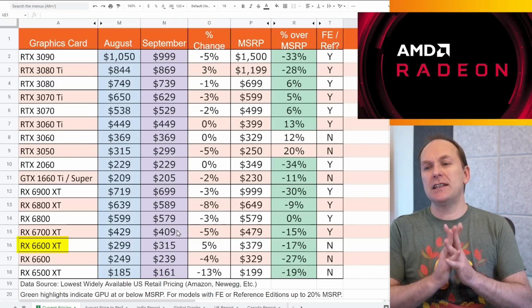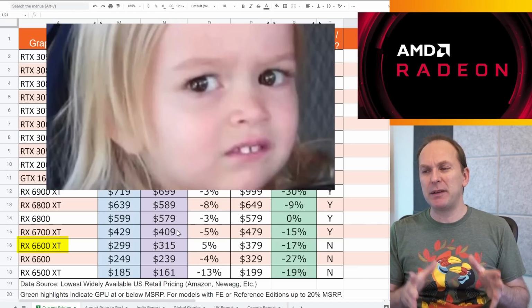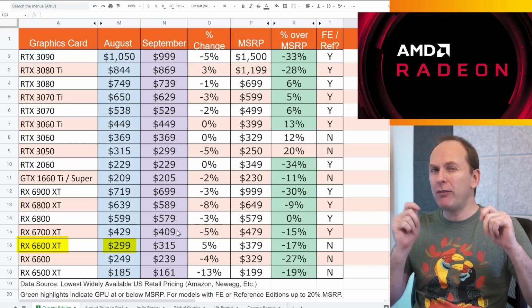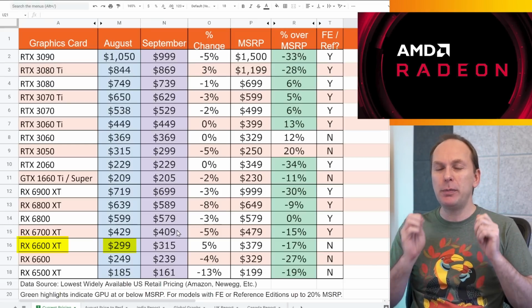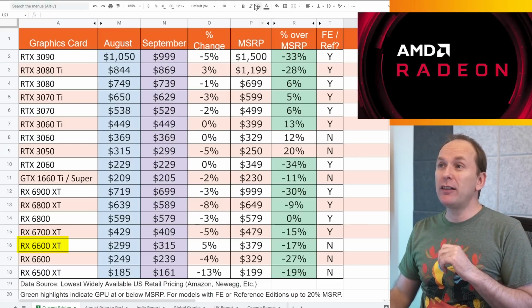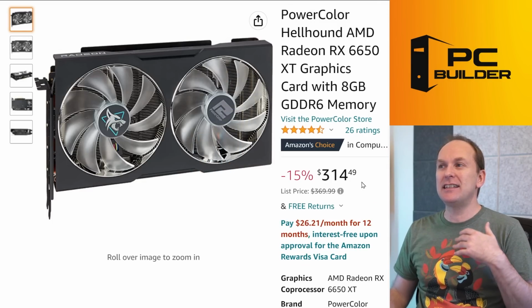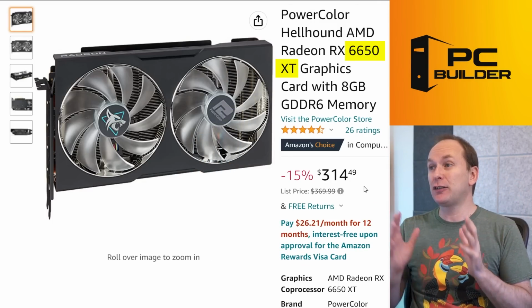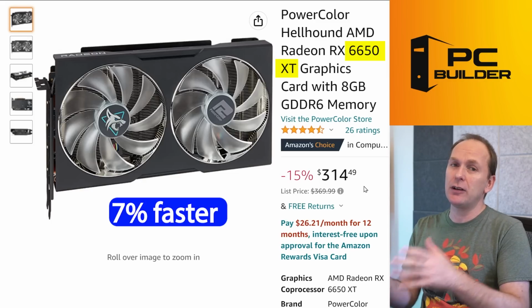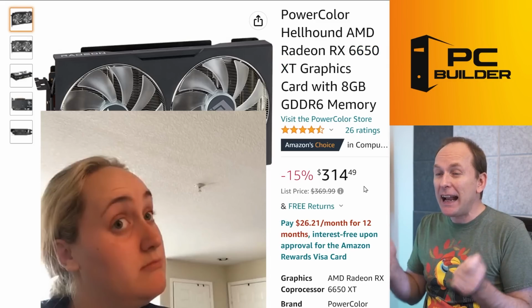And then we go to the RX 6600 XT, and something really interesting happened. Yes, the price actually went up by 5%, $299 last month. However, those models that were $299, they look to both be sold out right now. So it's probably just a stock issue. And the model that's $315 is not a 6600 XT. It's actually a 6650 XT. So from a value perspective, because it's about 7% faster, price went up about 5%, slight actual improvement.